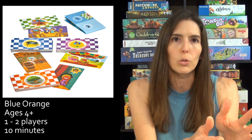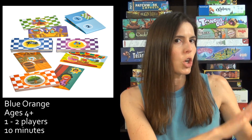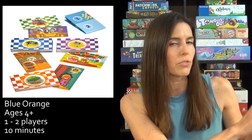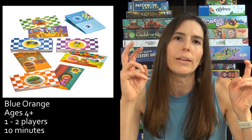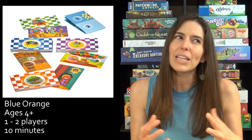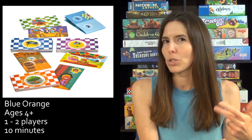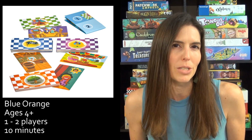So you can follow through and kind of explore the world, and you're trying to get to the star items that are pictured. You have a start card and an end card, and you're trying to find those star cards, or the star items that will make it so you win the game. But there's not really any way of losing. You can go to a dead end, which is a red card, but sometimes those are kind of fun to see, and kids don't really seem to mind.